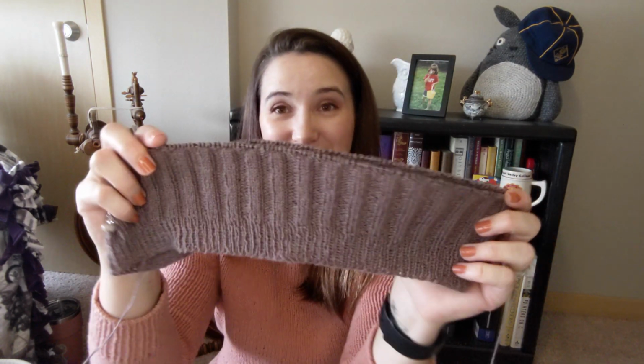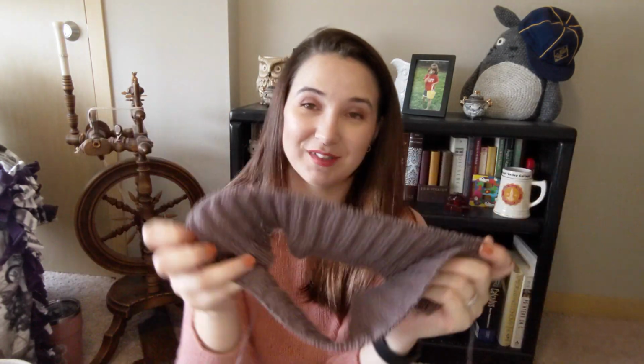I know there's probably going to be some decreases here and there, so if you're a newer knitter wanting to make a garment, but you don't want to commit to a huge sweater, you could definitely do a little camisole tank top type deal, and it's definitely doable. Knits and purls, basic stuff. You can do it.